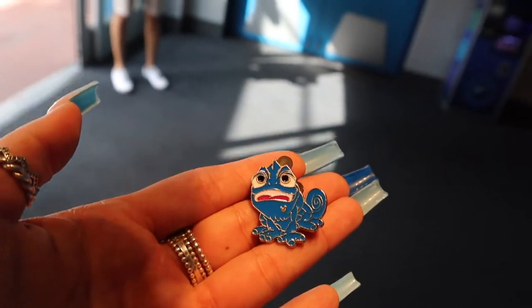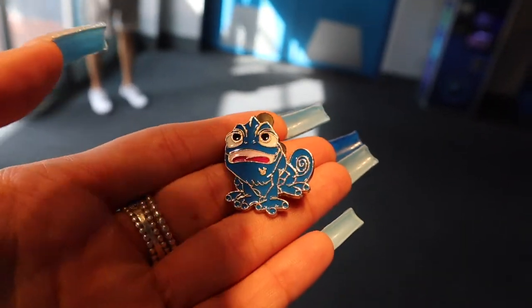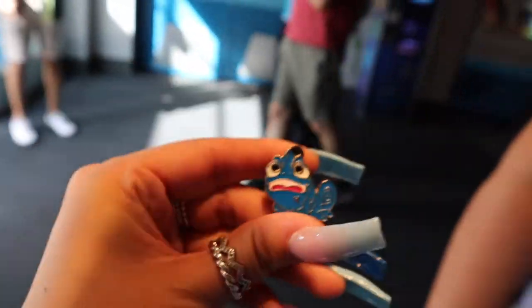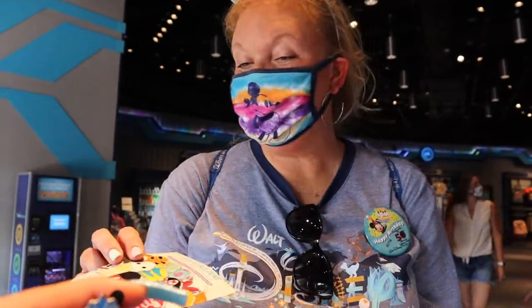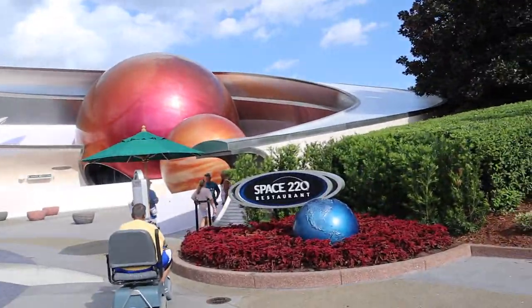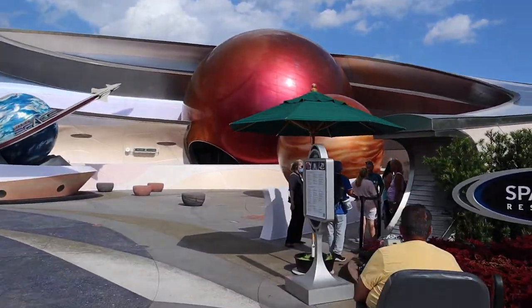So first thing I did was I traded the Dalmatian one for a blue Pascal pin, and he has a hidden Mickey, which means he's a Gaffner pin, and I'm freaking out. If you know me, I love Pascal. And that's it. The line for Space 220 was all the way back here last time, so I think this should be in the next about an hour and a half.